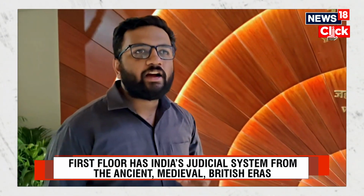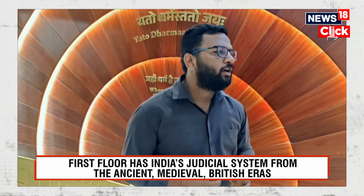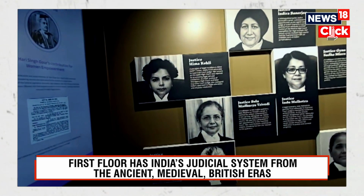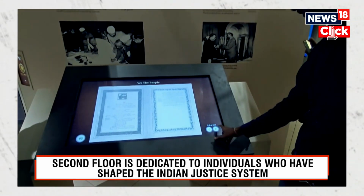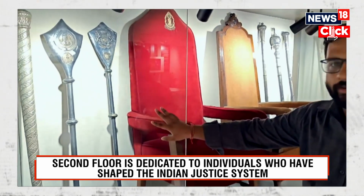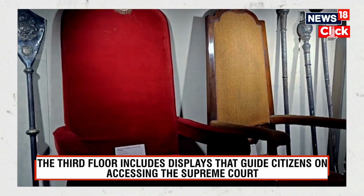This is, in fact, a board to any museum lover, any history lover, any law lover. And you can see right behind me is the journey of the Indian law, the Indian judiciary, and in fact, how the Supreme Court and the courts in India have actually evolved. These are in fact the maces that were used in the earlier times at the Supreme Court, and how in fact the law has evolved is a perfect example.